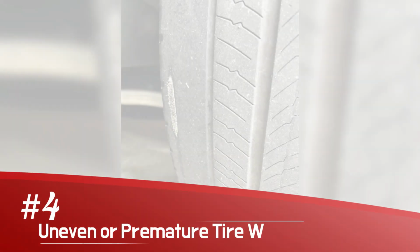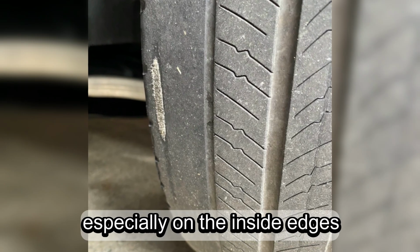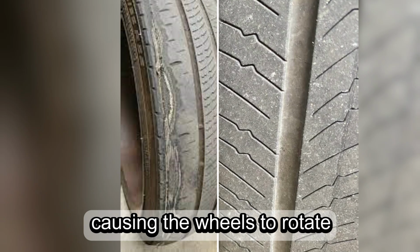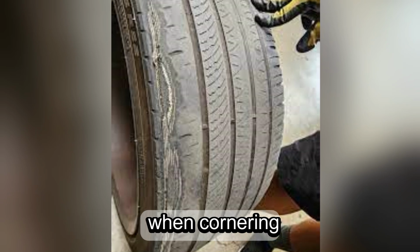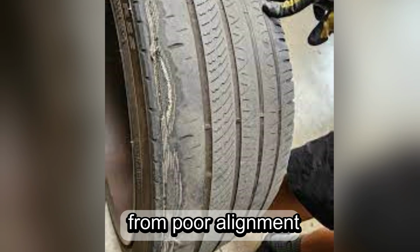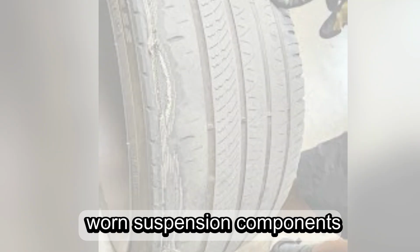Sign number 4. Uneven or premature tire wear. Have you noticed your tires wearing out faster, especially on the inside edges? That can happen when your differential gears are misaligned, causing the wheels to rotate unevenly. It's most noticeable on the front tires because they do more work when cornering. But here's the catch. Uneven tire wear can also result from poor alignment, incorrect tire pressure, or worn suspension components.